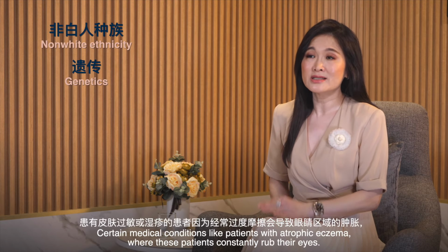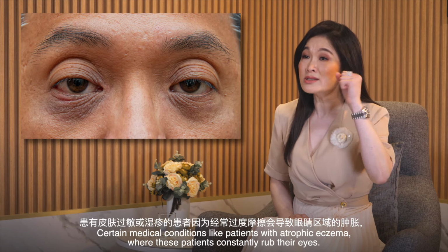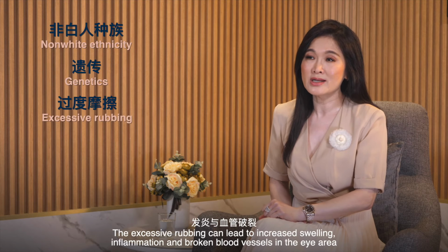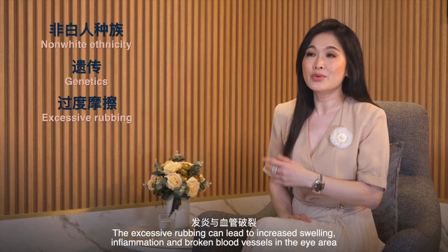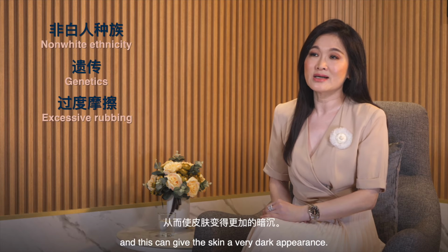Now, certain medical conditions, for example, in patients with atopic eczema, and these patients constantly rub their eyes, the excessive rubbing can also lead to increased swelling, inflammation, and broken blood vessels in the eye area, and this can give the skin a very dark appearance.